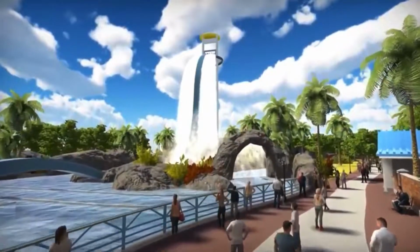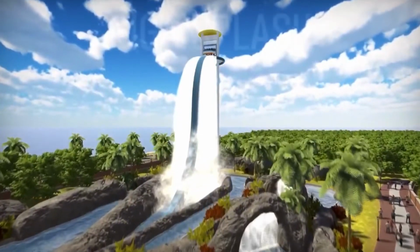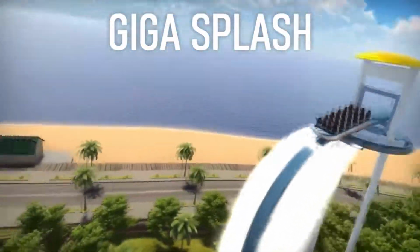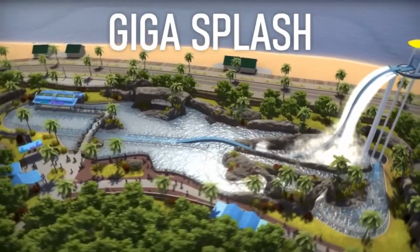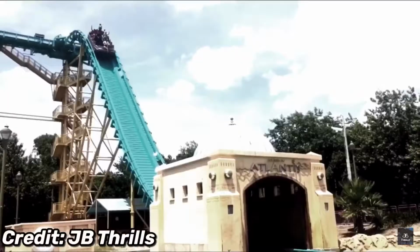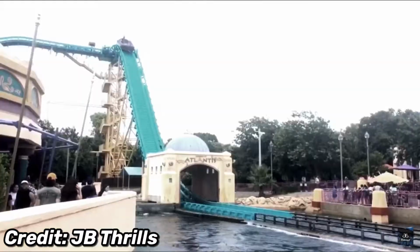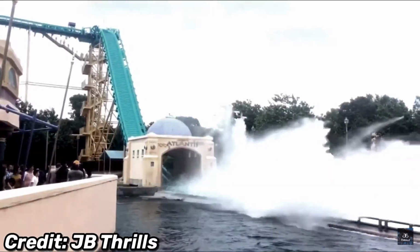The next one is called a Giga Splash. This one is interesting. Well, all of these are interesting, but this one especially. It seems like a ripped-off Powersplash, but they made it weirder. Like, I don't understand this. Well, it's not really a Powersplash, it's more like Journey to Atlantis at SeaWorld San Antonio. That one in specific, because it has that one big drop at the end. I don't know. I don't really like this concept, though.